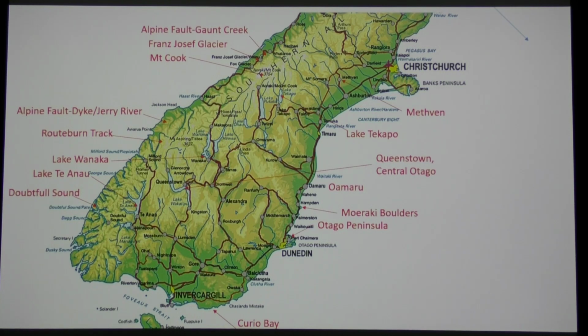Now I should mention something at this point. This is a good point to mention a little detail. When we left Franz Josef, the weather was beginning to go bad. It started to rain, and by the time we got to Wanaka, it was raining really hard. It rained real hard on the way. We found out when we got to Wanaka that it rained a half a meter of rain that day. A half a meter of rain.